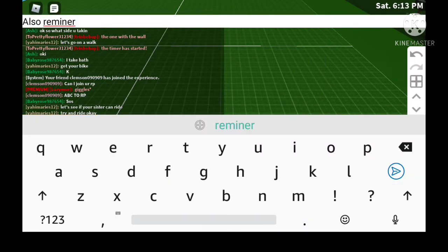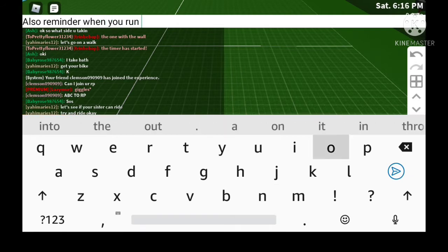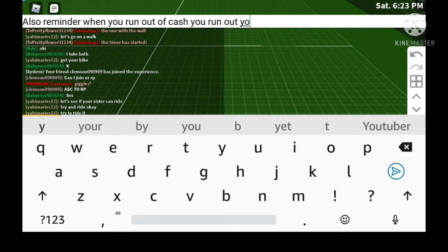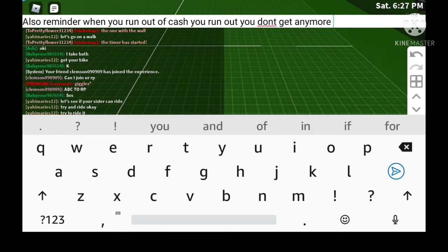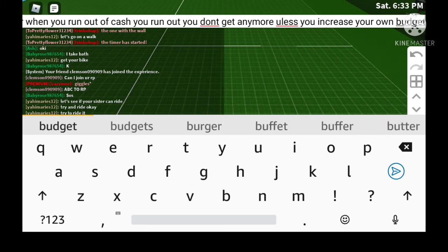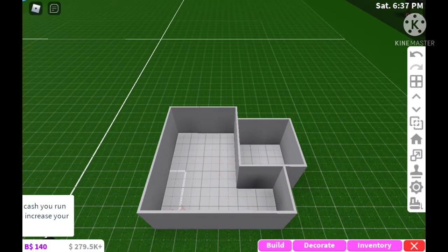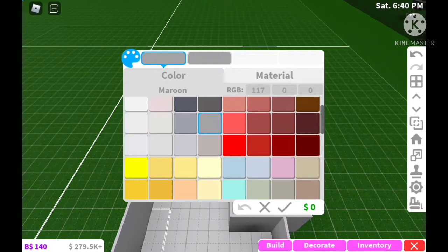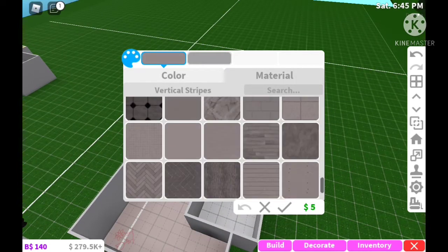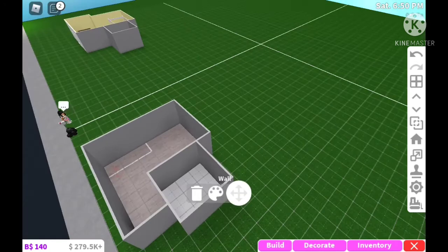And yeah, I'm just reminding people that if they run out of money, they cannot get more cash unless they boost their own budget, because last time we did have an issue with that, guys. Don't worry, I literally set all the rules correctly this time, so there were no miscommunications or anything like that, and this build battle 1000% came out better than the last one, which I was super excited about.